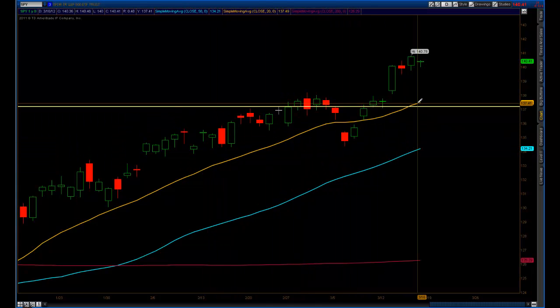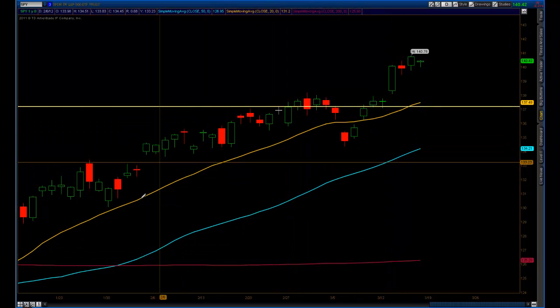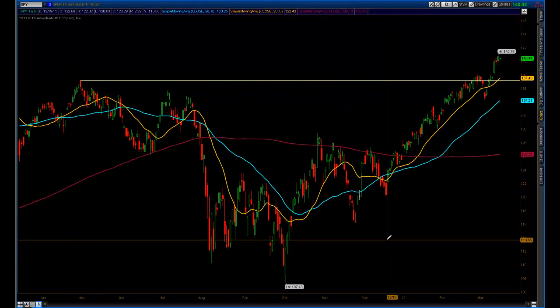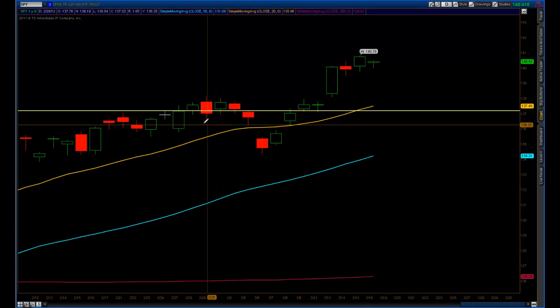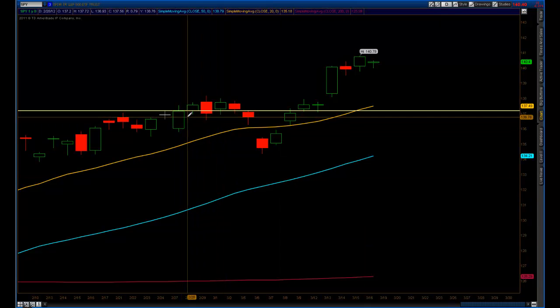You can see I have a yellow 20-day moving average. The 50 and the 200 is down here. And this horizontal line that goes across is the 2011 highs, which is 137.18. So, 137.20.